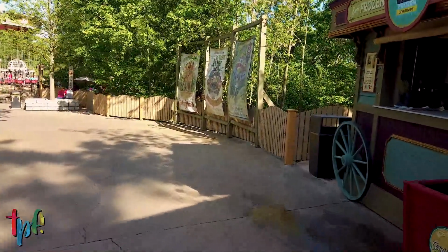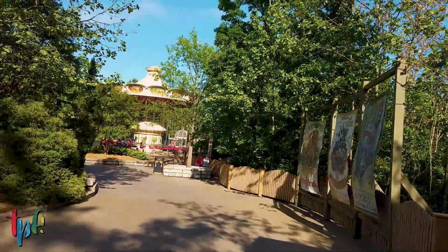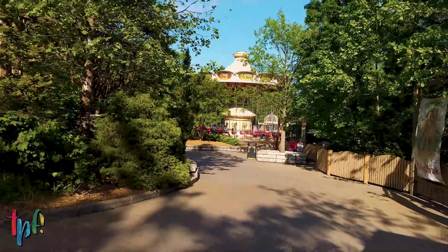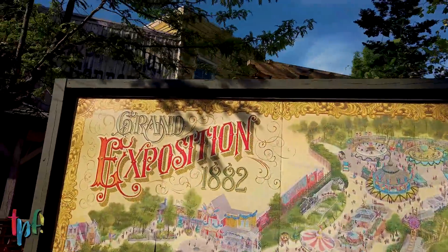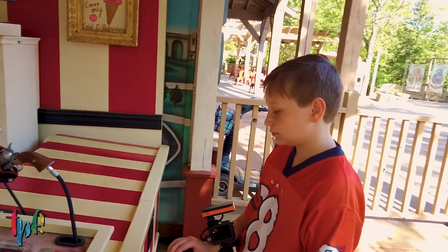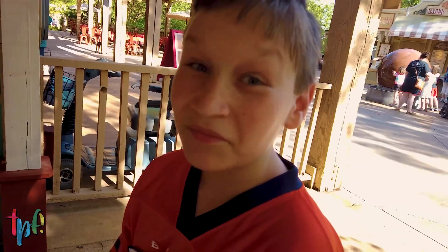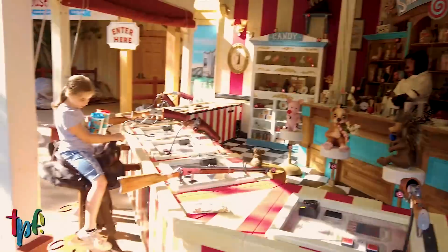So around this corner, there's a bunch of different rides. This whole section was not here when I worked here. Grand Exposition. Woohoo! Yeah, this wasn't here. This is brand new this year, actually.